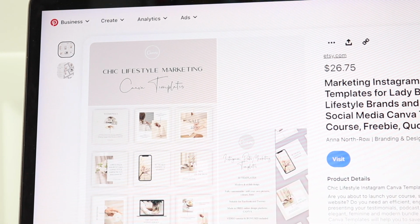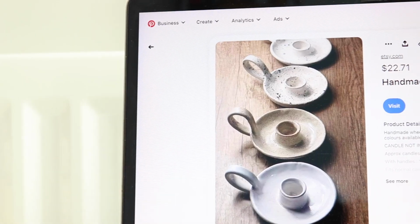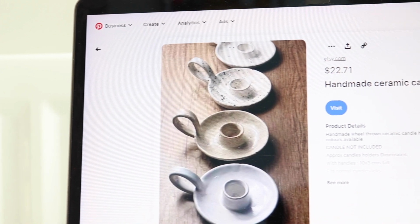It's also important to consider the size and shape of your images. Pinterest recommends using images with a 2/3 aspect ratio, for example, 600 pixels by 900 pixels, because tall images tend to perform better on Pinterest. So consider creating images with a vertical orientation.